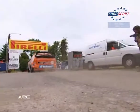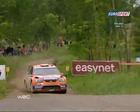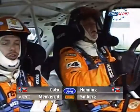Henning Solberg is 6th on that leaderboard. He had been struggling to find the right setup on his Ford Focus to match the conditions of this new rally this morning, but has got up to speed in the afternoon loop. He's already passed Sébastien Ogier and is closing up on the men fighting for 5th.